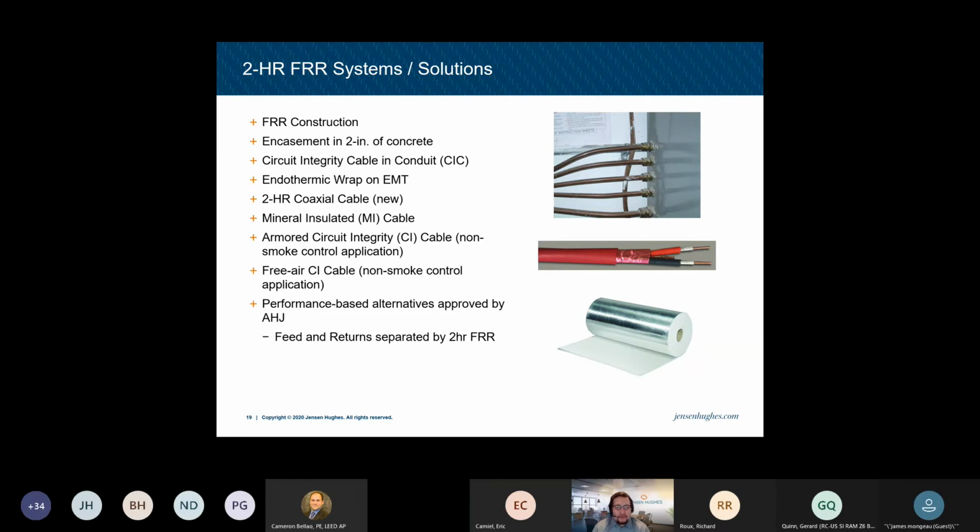CIC cable is probably the one that I've seen the most popular when you do have a need for a rated system outside of fire resistance rated construction, and that's where you have a circuit integrity cable that's listed with EMT.